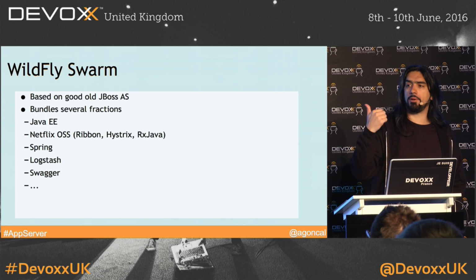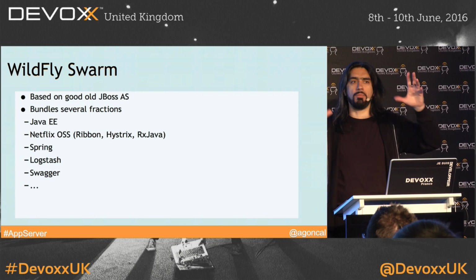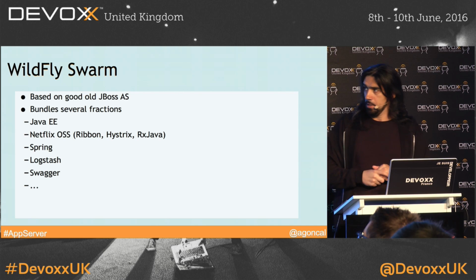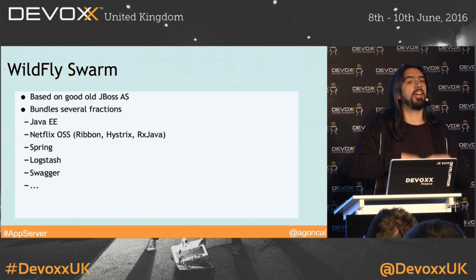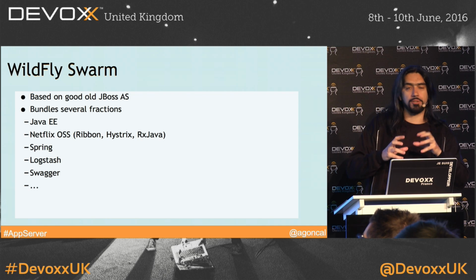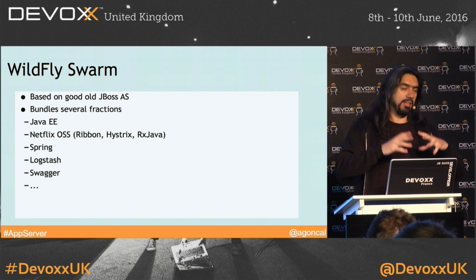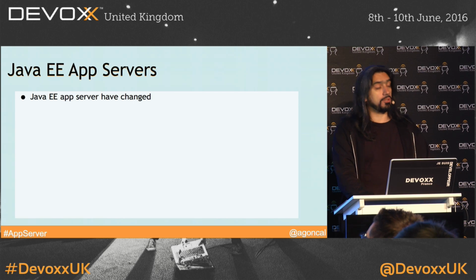Tomorrow there's a lab about it, and it's quite interesting because when you have all these microservices, how do you know where they are, in which pod they listen? And WildFly Swarm just went, I use Netflix. They know how to do it. So they also created fractions for all the Netflix stuff, and Logstash and Swagger, and plenty of others, and the ecosystem is growing.